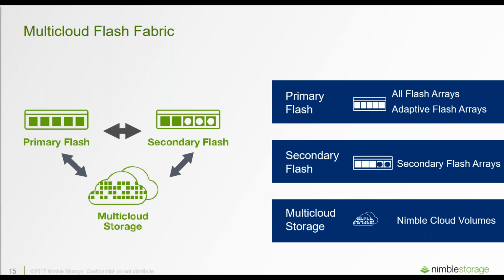For the secondary flash, this is a market that most people may not be familiar with. This is a backup target that can also be used to do test dev or DR type work. Finally, tying everything together, you have what used to be called Nimble Cloud Volumes, recently renamed HPE Multi-Cloud Volumes, to allow you to have multi-cloud storage.